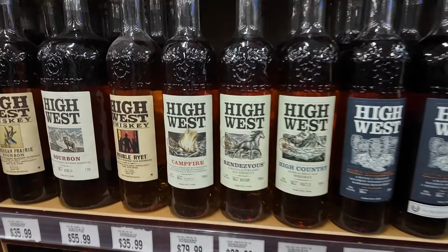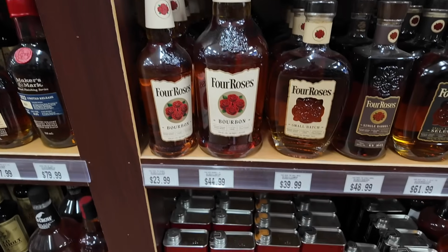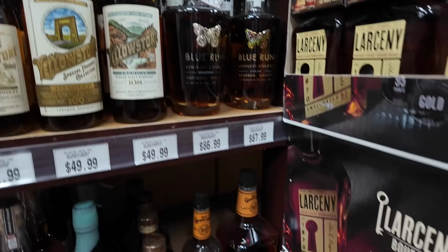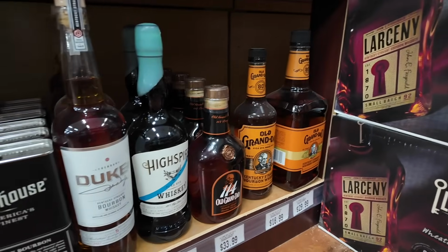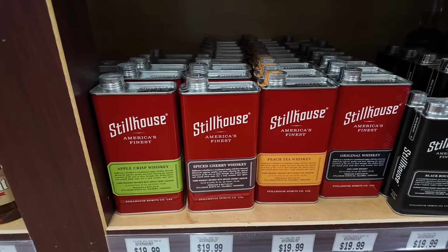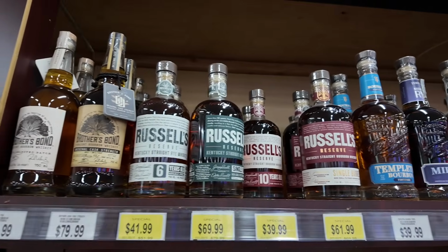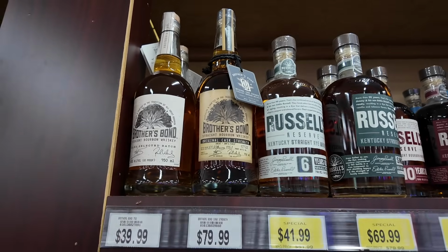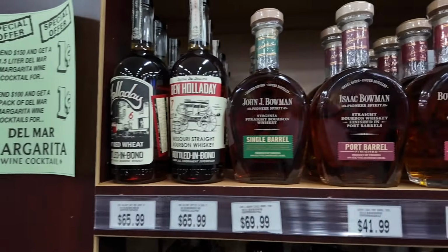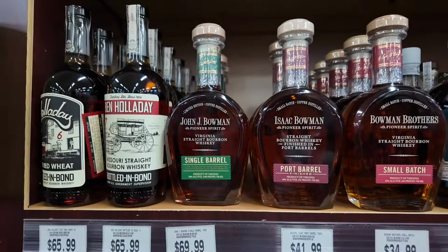High West. OGD down there, some Dukes. And I've never had any of this Stillhouse. Templeton, Russell's, Brothers Bond. John Jay. Like seeing our local distilleries in other states, always cool.